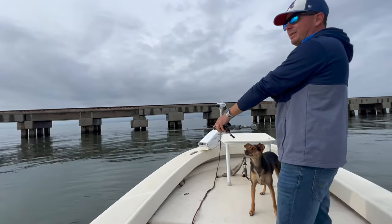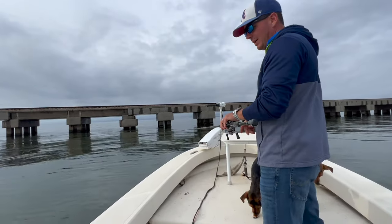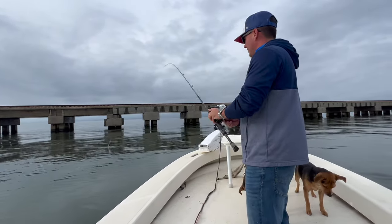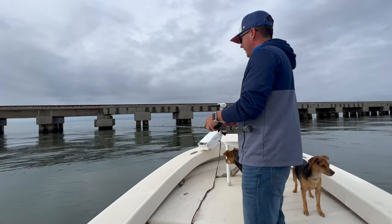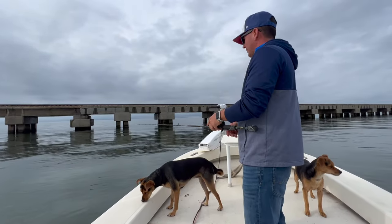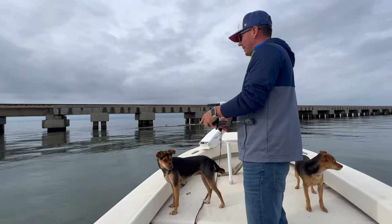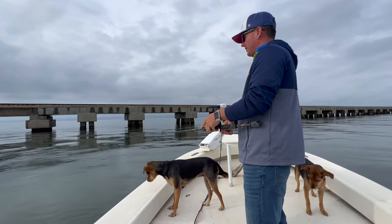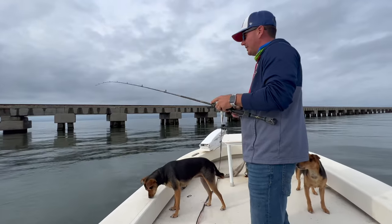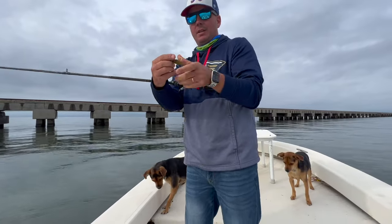All right, avocado. Back when I was growing up, that was the numero uno lure to use when I was learning how to fish these bridges. Just to give you a little history of this lake, there were two trout caught over 10 pounds within the same week, one by Captain Dudley, one by Terry Googans. And to my recollection and knowledge, both were caught on this exact color, this avocado, which is like a motor oil style color.